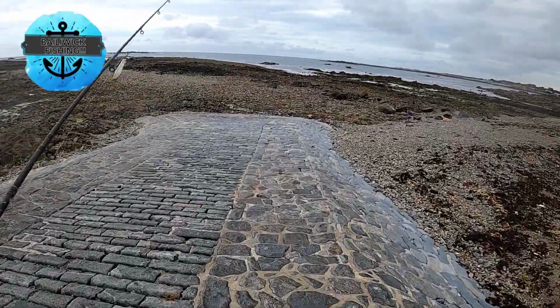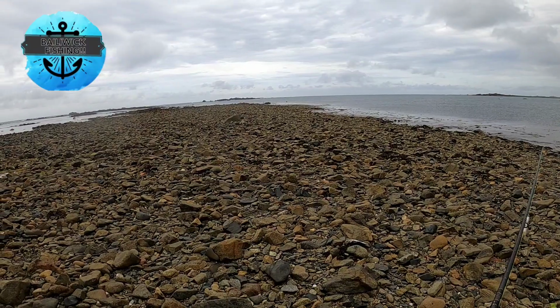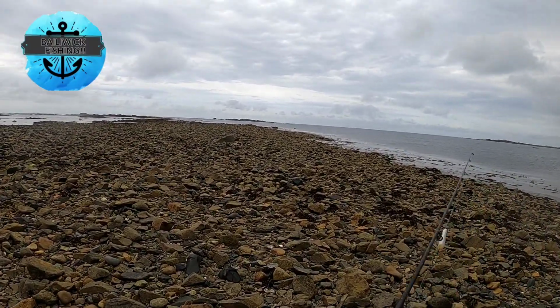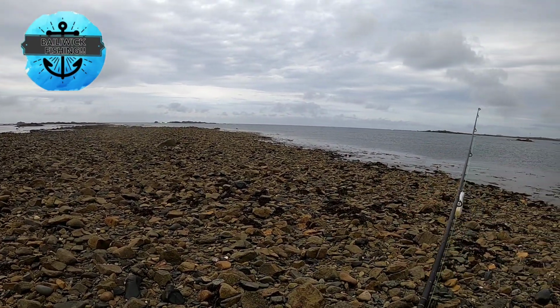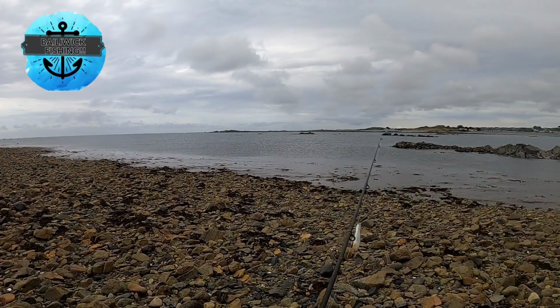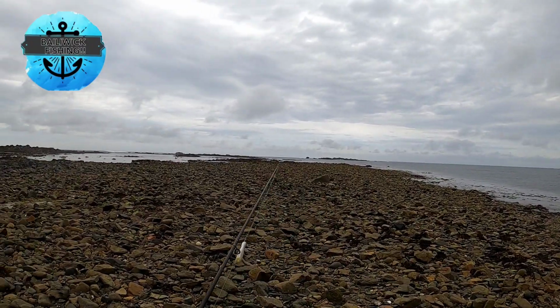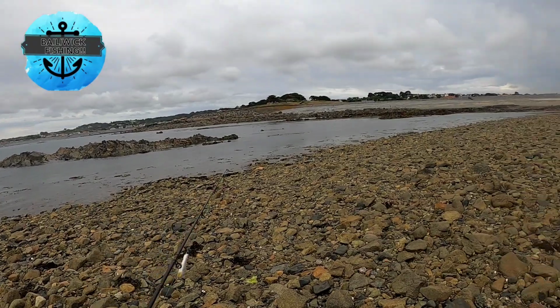So we're going to just progress down over the rocks. I'll just give you a bit of information about this mark. This mark here is all pretty much this sort of ground, and just to where my rod tip is here, it all slopes off into quite a deep gully. So we're going to be casting into a gully. We're going to walk as far as we can up there, and then we're going to slowly fish along here and we get back up there.